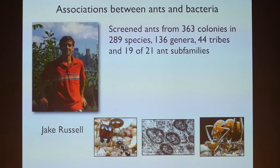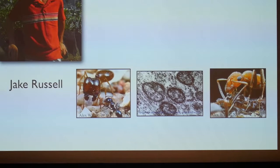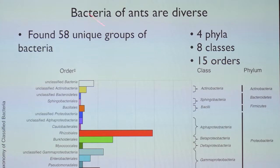2.5 years, because at that stage, it was just before the revolution that gets us into next generation sequencing. He cloned and sequenced and cloned and sequenced. The lab was filled with plates of cloning and sequencing for the bacteria in these ants. And he found bacteria everywhere he looked. Virtually every ant was covered in one way or another with bacteria, on the outside, but also on the inside. And so he found these 58 unique groups of bacteria that were unique to ants.